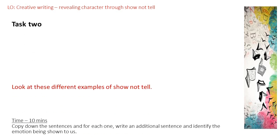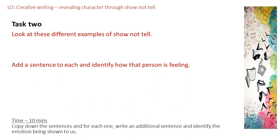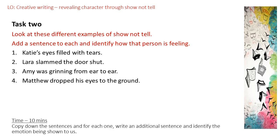Okay, now for your second task, I would like you to look at these different examples of show not tell and add a sentence to each and identify how that person is feeling. Katie's eyes filled with tears. Lara slammed the door shut. Amy was grinning from ear to ear. Matthew dropped his eyes to the ground. Alex's eyes were as wide as dinner plates.